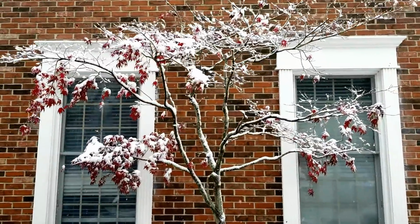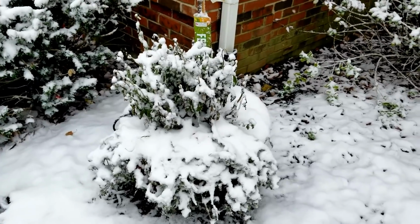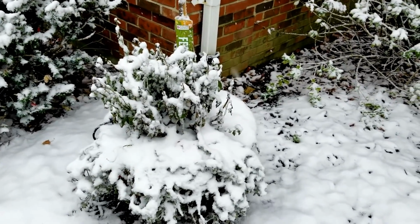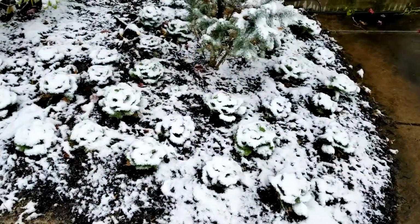Oh, that looks pretty on the Japanese maple, though. Okay, and here's that planter I did with the daisies. That looks great, doesn't it? The daisies and the verbena, so pretty. And all of the cabbage and kale.